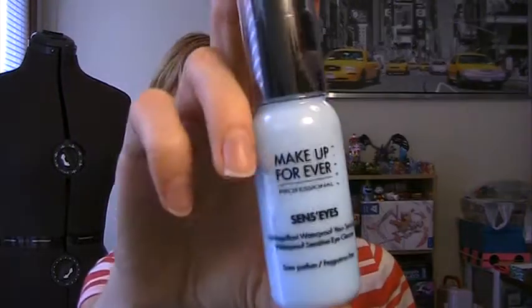So I have one product this month that's kind of a love-hate, which is different. I don't really have a lot of these. This is the Makeup Forever Sens'Eyes makeup remover. And I really like this because it does take off my eye makeup really well. It gets it off really great.